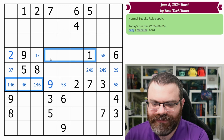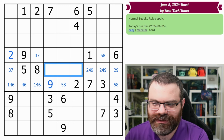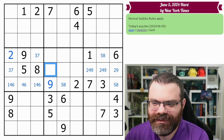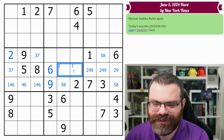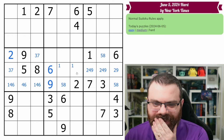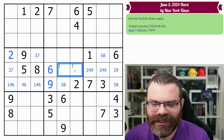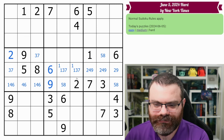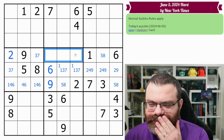That does give a buddy for that 1 there and the 6. So the 1 and the 6 are here. In fact, these 2 6s look in. This 6 looks in. We can place the 6 even better. And now the 1 in this box goes in one of these 2. Wow, okay. So, in fact, this is just 1, 3, 7, which I'm going to fill. It's 5, 8. So, what do I do with that?